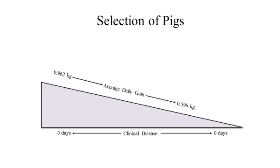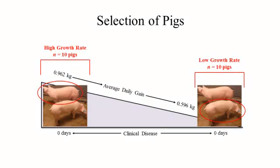So basically what we're looking at here is what microbiome characteristics shape the growth rates after co-infection in all subclinical pigs, so no pigs showed clinical signs of disease. We selected pigs from the high growth rate group due to having high average daily gain, and again, a complete lack of overt clinical disease. Low growth rate pigs were selected due to having the lowest average daily gain, and again, no overt clinical disease.